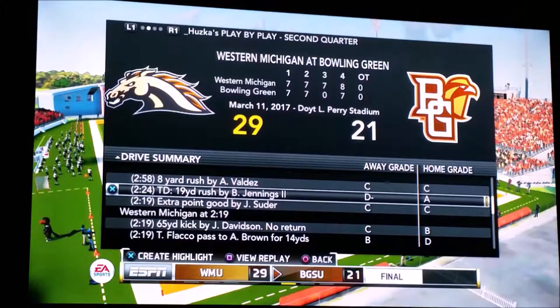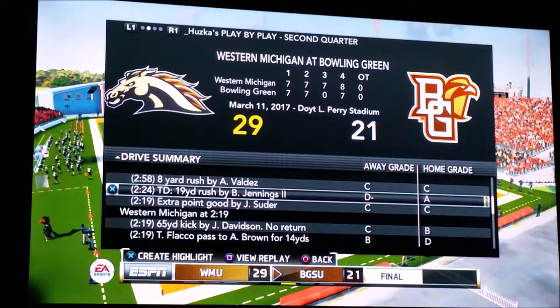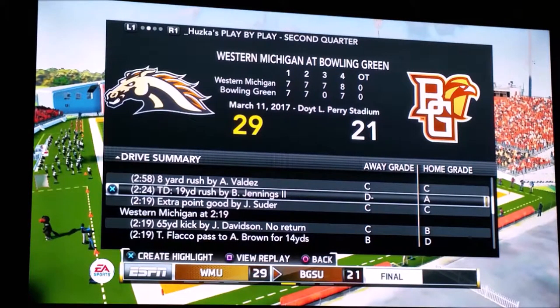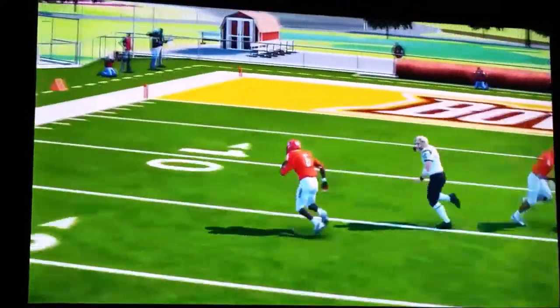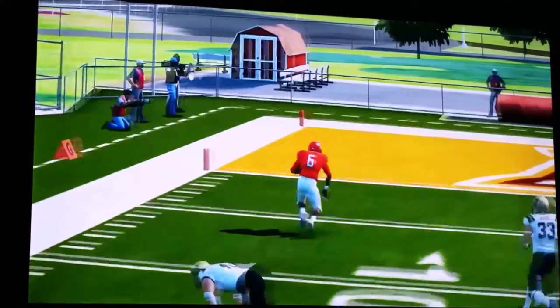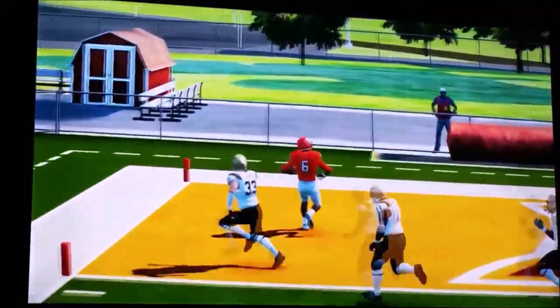Now here's a rushing touchdown here in the second quarter by Bowling Green. This is quintessential Dave, running this little off tackle left, seal blocking. Guy just trucks it out, almost gets tripped up, and it's a touchdown.